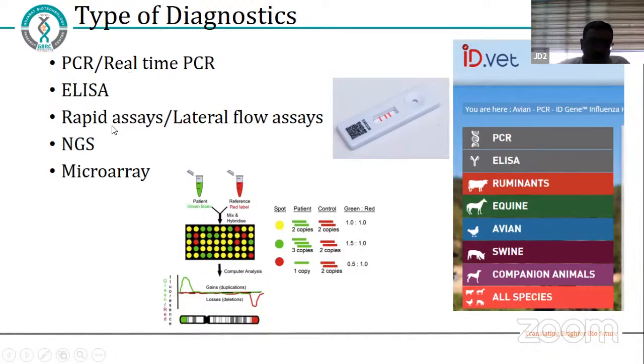Apart from PCR, ELISA and lateral flow kits, even next generation sequencing can be used to diagnose pathogens. And as you know, the first COVID virus was identified by NGS technology when there was an outbreak in China. The technique used to identify the cause of the disease was next generation sequencing, because you don't have any knowledge of which type of virus it is. So in that type of case, you have to go for next generation sequencing, where you sequence all the nucleic acid present in the sample, and from that sequence you identify which pathogen it is.